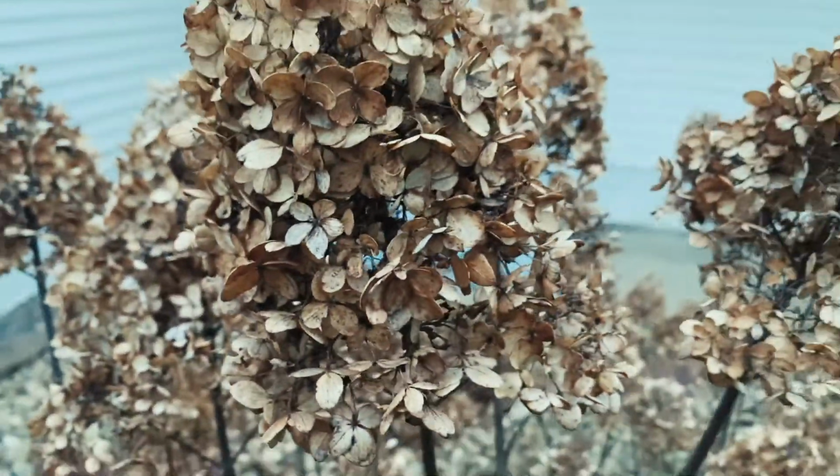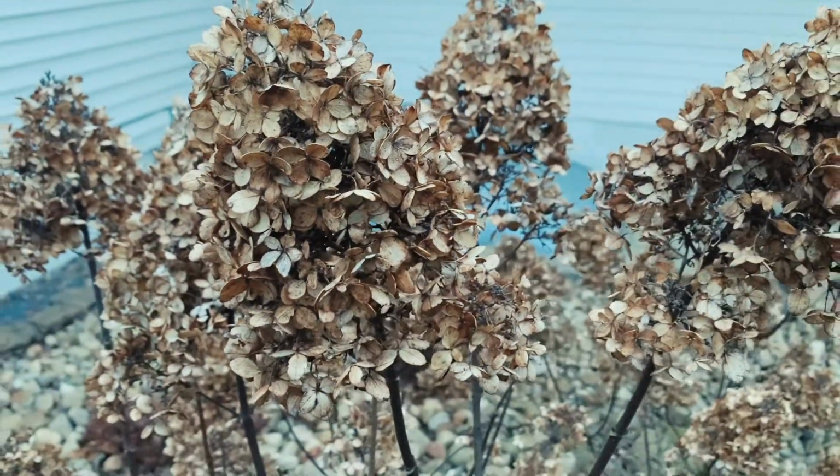So sometimes cutting those off is a standard practice, but you can actually leave them up through the winter, and you can enjoy them as dried flower stalks on the plant throughout the winter. They really contrast super well in the snow or up against different backdrops. Really can provide you some great winter interest.